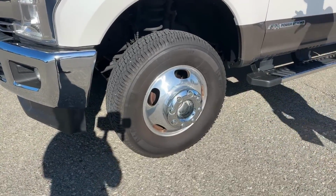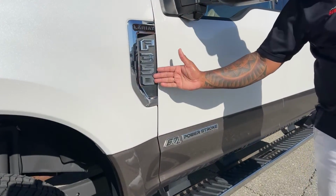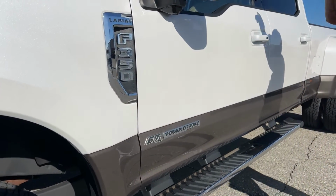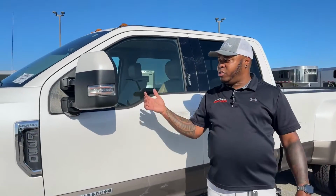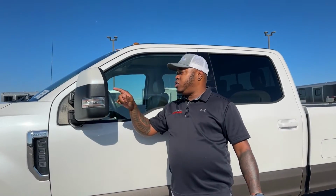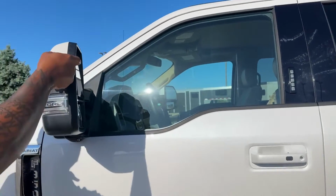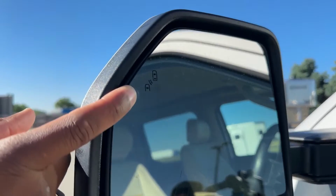Coming over here, you got your badges all throughout this truck. Again, you got your Lariat edition F-350, 6.7 liter Power Stroke turbo diesel engine. You do have tow mirrors. Those are automatic, so there is a switch inside that allows you to open this up while towing. If you come around here, you'll see those little icons on the mirror. Those are for your blind spot monitor, so it does have that safety package on here as well.